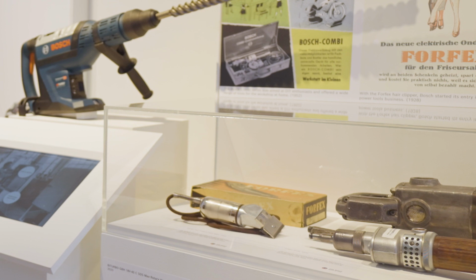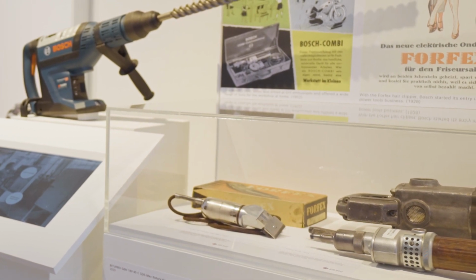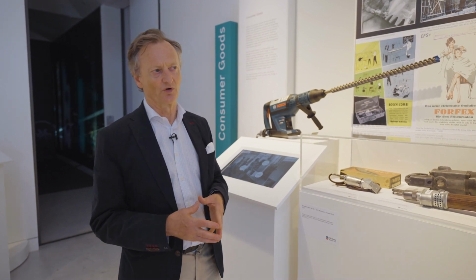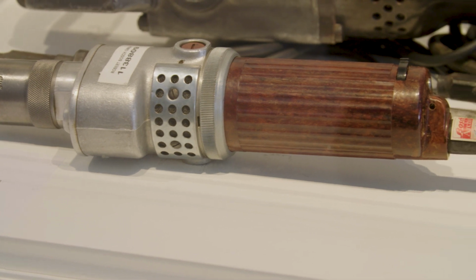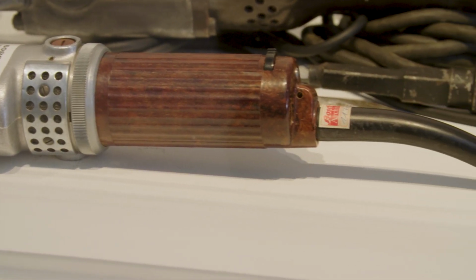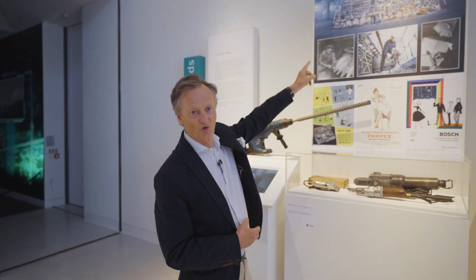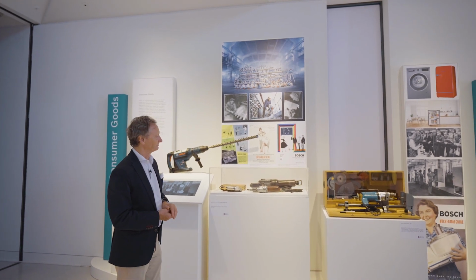It was 1928, and the year or 2 before that, there'd been a slump in the car market. And Bosch, ever the resourceful businessman, thought, how am I going to keep my factories going? Let's do power tools. And that was the very first example of a power tool, with an early drill here. And if you look up at the top, which is a modern picture of all the power tools that they do today, you can see what an inspired decision it was.